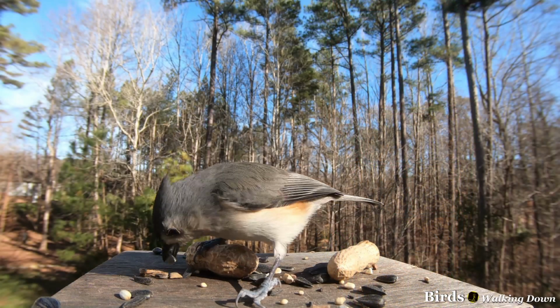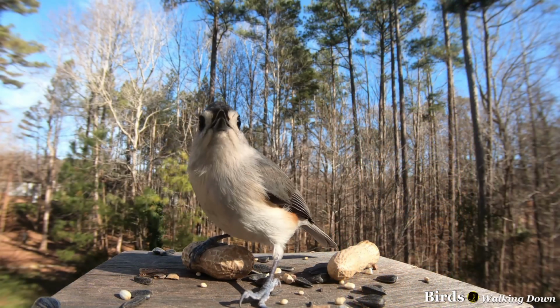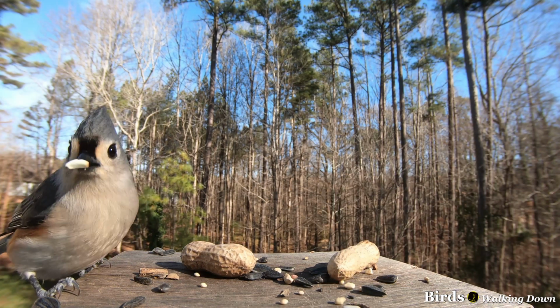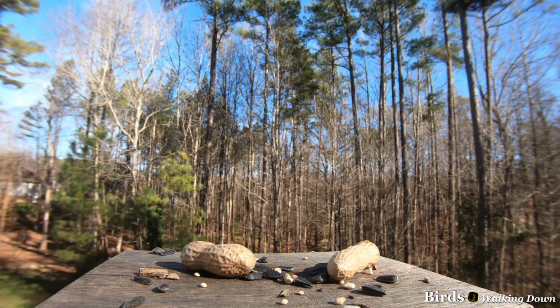Often, other tufted titmice will be around, much like how it is with the chickadees. With such cuteness, they are sure to delight birdwatchers as they collect some seeds and squabble with their buddies.